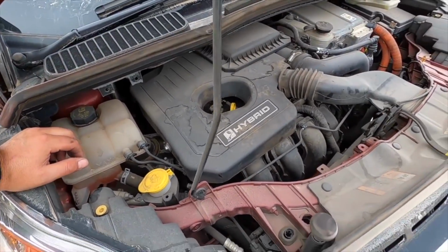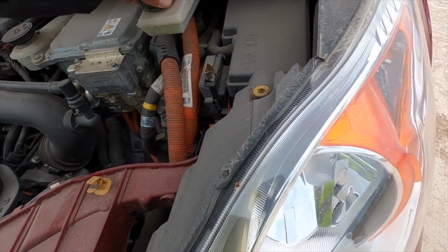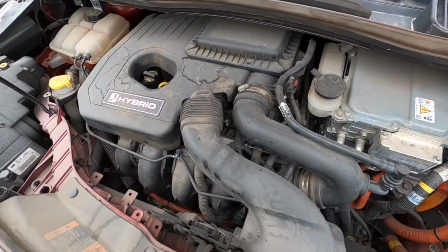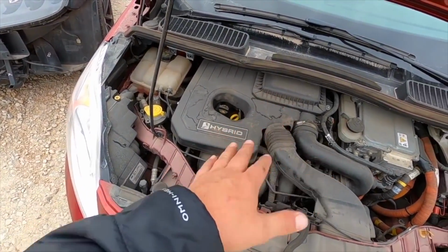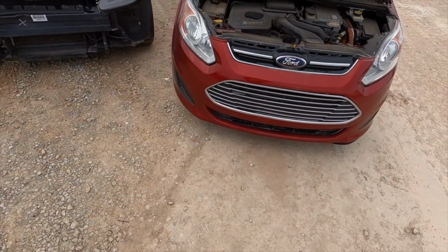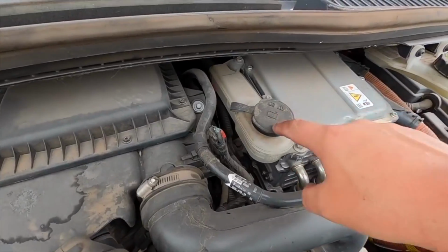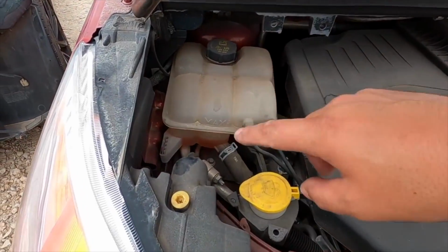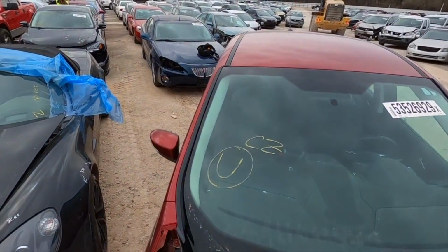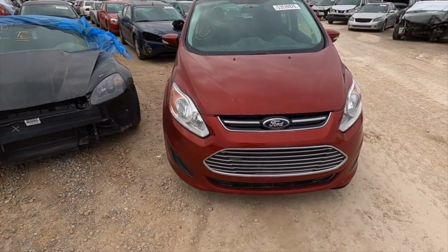The coolant is gone, so it has no coolant in it at all. Brake fluid, it's still got brake fluid, but it's lost all of its coolant, and that's why the motor is tipped down like that. So it definitely ran over something. Maybe it did hit that rock. Now this coolant right here, I believe is for the inverter. So it still has engine coolant, has no inverter coolant. I'm just going to say, with the engine hanging off like that, not interested.